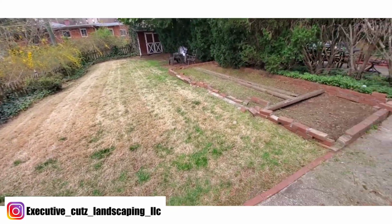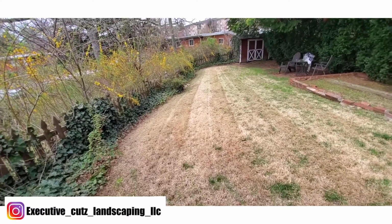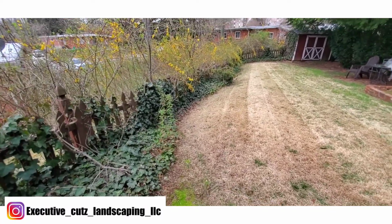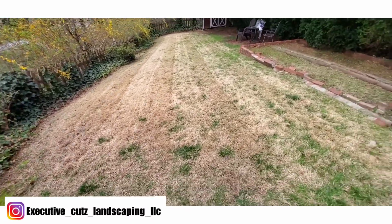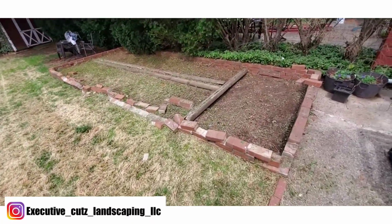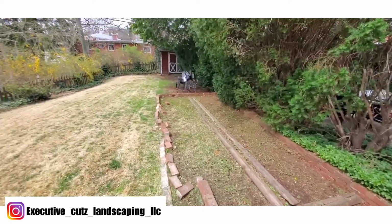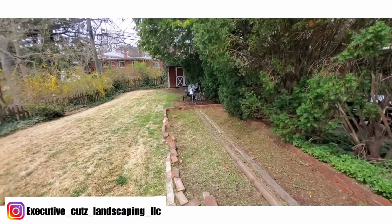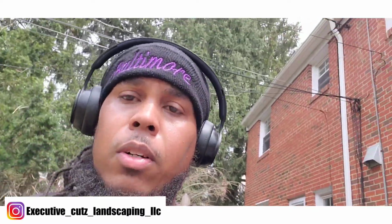All right. As y'all can see why I love Toro, man, because Toro gives you that option to side shoot. It's not going to be super pretty right now. All the grass is still white. Only thing we got to do now is come back here and blow. That's all we got to do. Just going to come back here, blow this, and the back is done. Ready to move around the front. See y'all around.